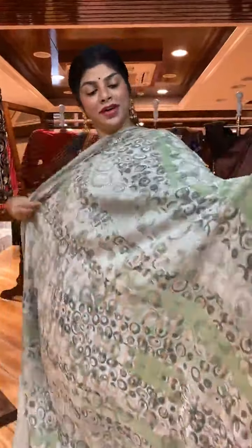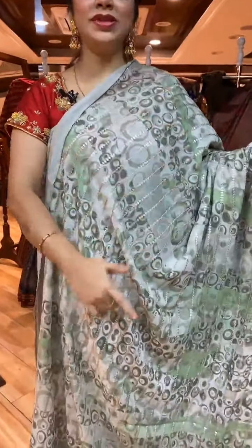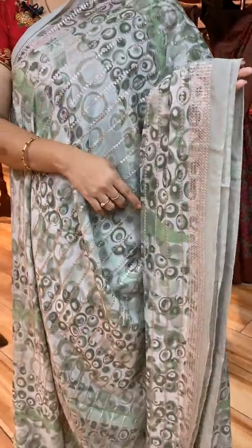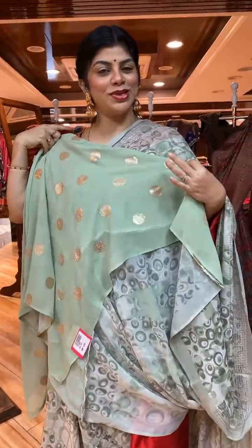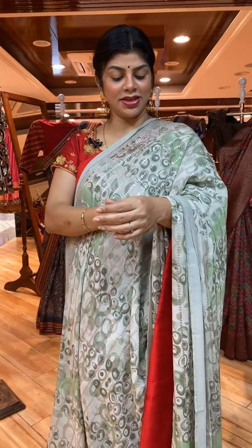One more georgette saree. It's a pure georgette with sequins and thread work, along with the printed florals, and a sequence border. It's beige and green mixed, light mint green, and a beautiful blouse, mint green with sequence buttas. So soft and very lovely fabric. And this saree's pricing and details.